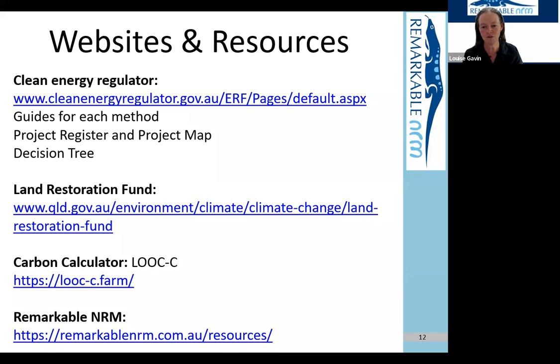The Land Restoration Fund, and then there's a carbon calculator, the Look-See tool. It's actually got a biodiversity one too, and I haven't played with that one. But the Look-See tool, I have played with that with other landholders, and I've since sent a local landholder here to actually map out his property, and it'll give you a bit of a calculator. It just gives you a little bit of an idea of how much carbon you might be able to sequester.